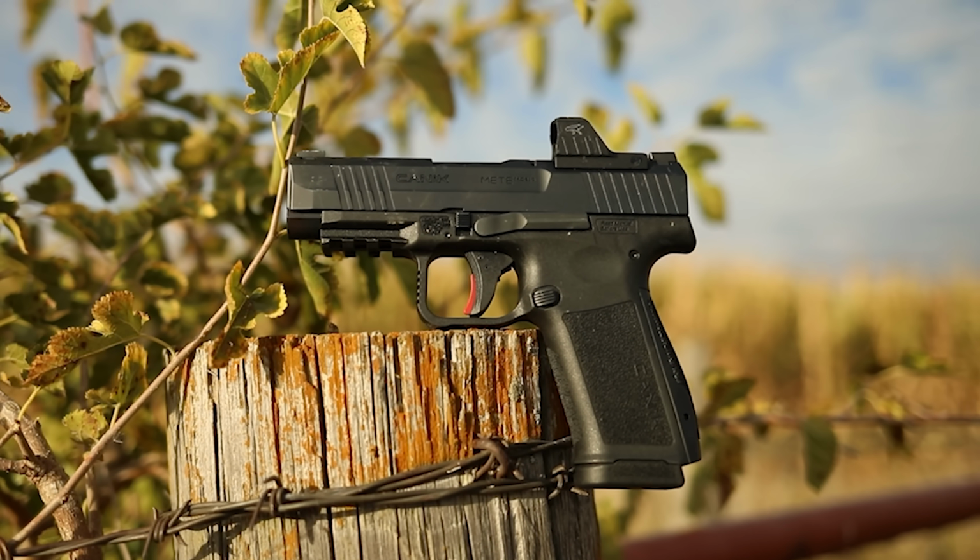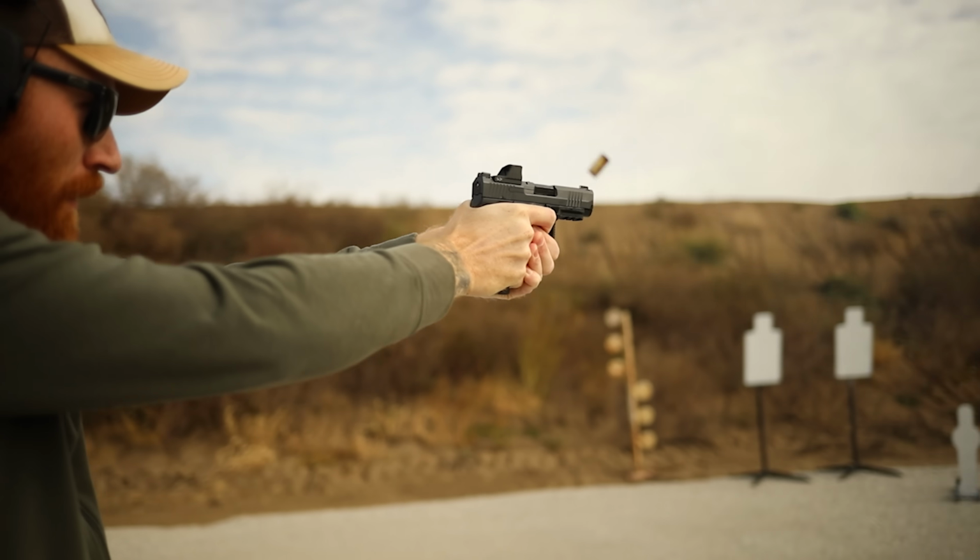We had front slide serrations, a Picatinny rail, and then we had that pre-cock striker trigger, which the Canik series is famous for. Let me show you right here. Very light, crisp break, and then a really good reset as well, allowing you good accuracy and fast follow-up shots.